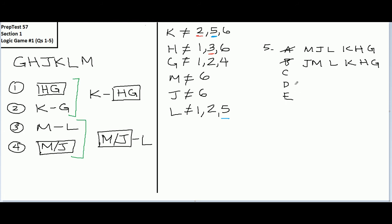How about answer choice C? Jogging has to be earlier than laundry. Well, that one seems promising, because over here, all we have is this M J block. And now answer choice C is telling us that jogging has to be earlier than laundry. Well, our original rule told us that M, motorbike servicing, had to be before laundry. And number 4 tells us that these 2 things move together.